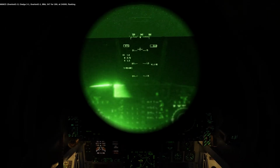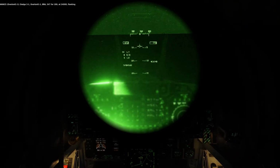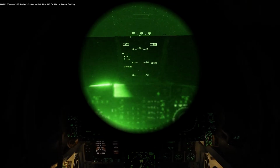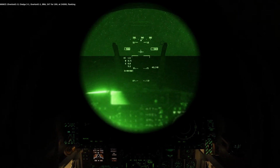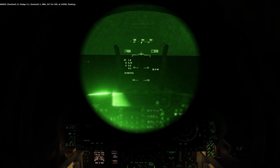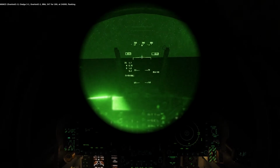We'll see. Dodge 3-1, Overlord 1-1. Speaking of which... 847 for 180 at 24,000 flanking. Whoa! Okay, slightly low there. 347 for 180. Yeah, the sea rushes up at you quickly.